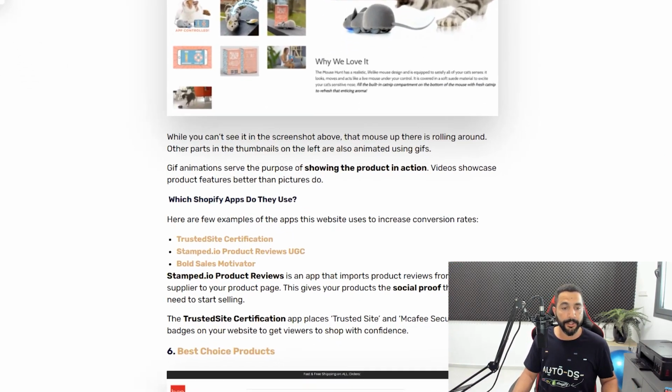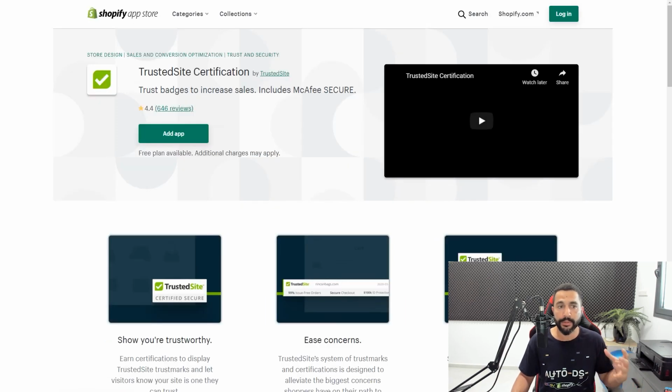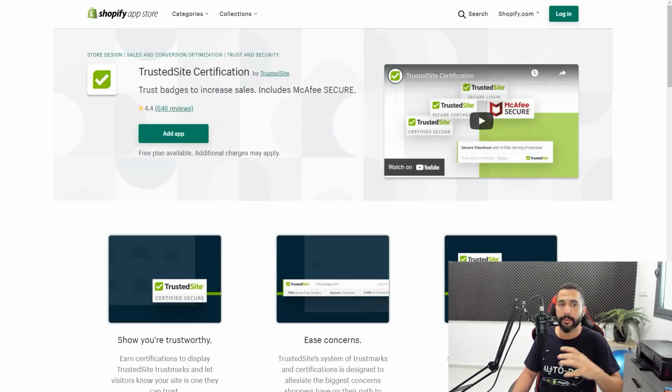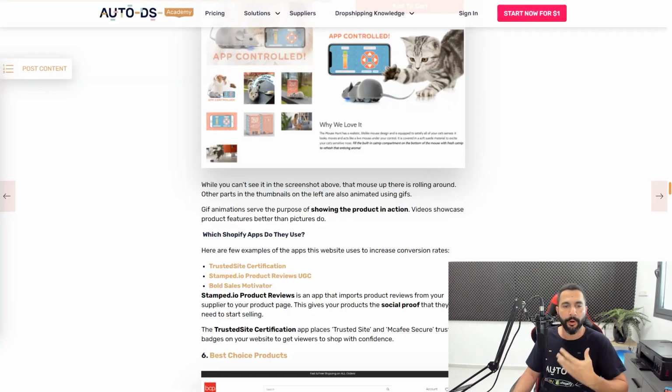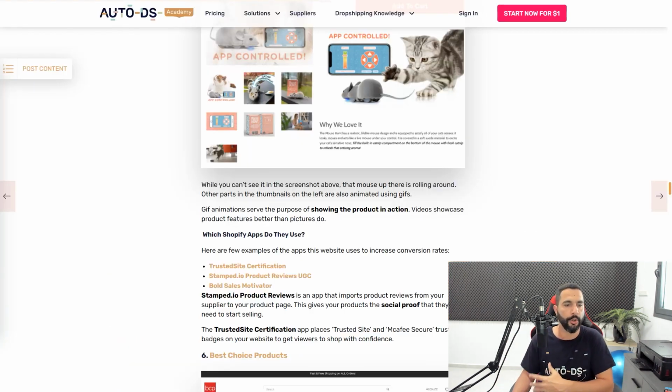Some of the apps that they are using is apps like Trusted Site Certification, which simply puts trust badges to gain customer trust and increase your sales, like these ones that we see here: McAfee Secure, Trusted Site Secure Login. When you see these things on the website, you feel more confident to buy from them. Then they have an app called Stamped.io. This is simply to import product reviews. There are many apps that do this, so there's nothing to showcase here.